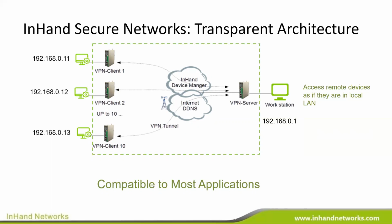InHand is going to manage all the VPN and the complexity in that. So all you need to know is that to access your devices, you just use it as though it was on a local area network. And this extends more than just the user logging into a workstation, but also all these devices, because they're on a local area network, they'll be able to access each other peer-to-peer.